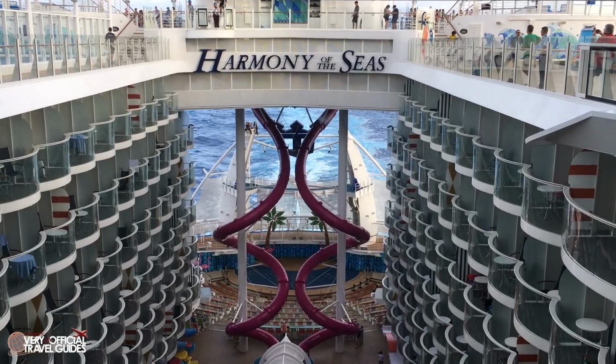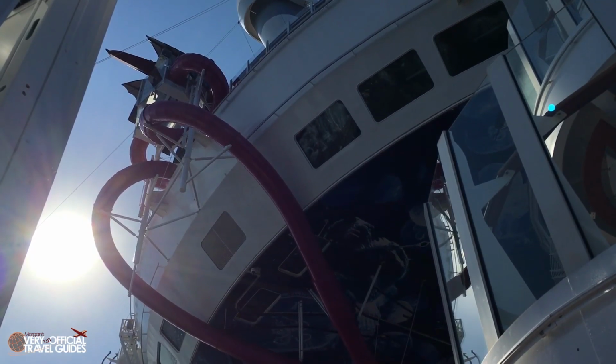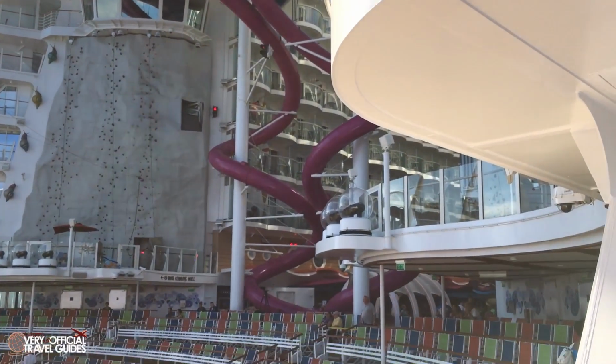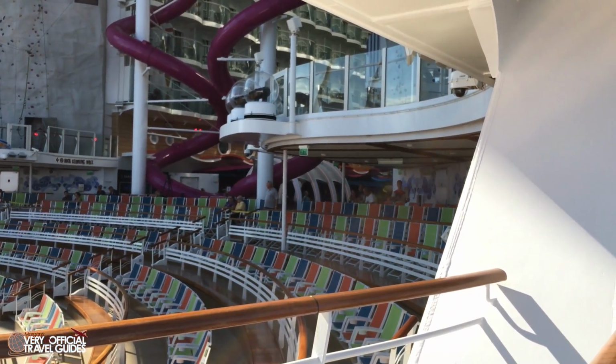What's surprising is these are not water slides. They're normal dry slides, and they go all the way from the top of the ship way down to, what is it, deck 6 or deck 7? It's just a really wild, crazy experience, and it can be dangerous. You can really scrape up your elbows on that.